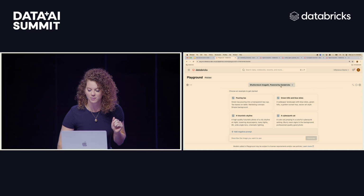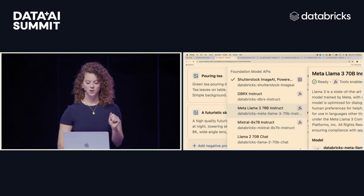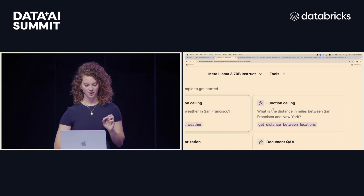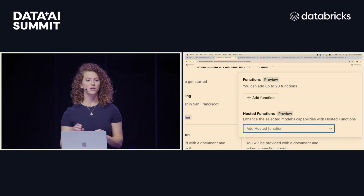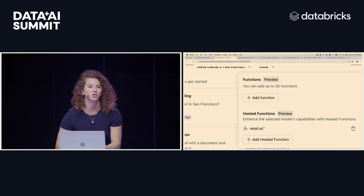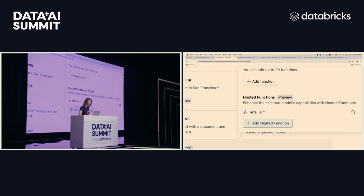And then from the AI playground, I'm going to select a tools-enabled base model. And so you can tell it's tools-enabled because it has this little icon on the right. So I'm going to go ahead and select Llama 3. From here, I'm now going to add hosted tools. So these are my Unity catalog tools that are hosted inside the secure and scalable Databricks environment. So in here, we're going to access the tools that we just showed you in the AI schema. So I can use the syntactic sugar to grab all of those tools.